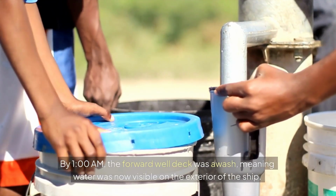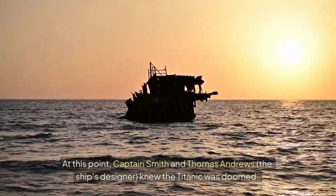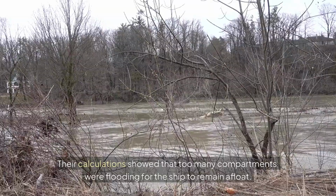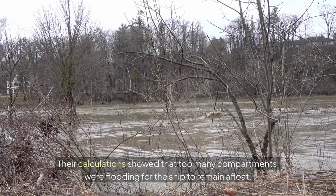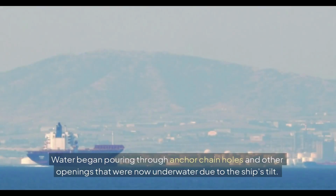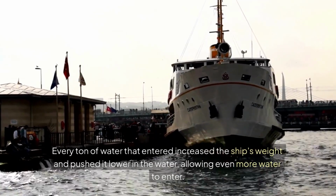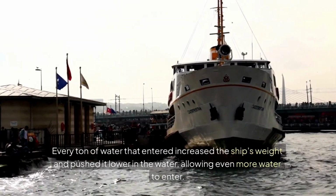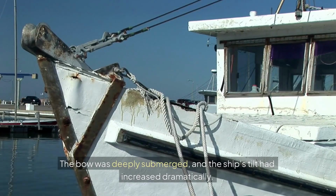By 1 a.m., the forward well deck was awash, meaning water was now visible on the exterior of the ship. At this point, Captain Smith and Thomas Andrews, the ship's designer, knew the Titanic was doomed. Their calculations showed that too many compartments were flooding for the ship to remain afloat. As the bow continued to sink, the flooding accelerated. Water began pouring through anchor chain holes and other openings that were now underwater due to the ship's tilt. Every ton of water that entered increased the ship's weight and pushed it lower in the water, allowing even more water to enter. By 2 a.m., the situation had become critical.